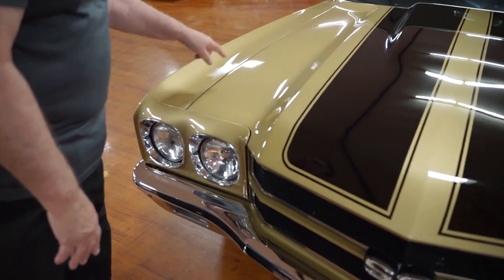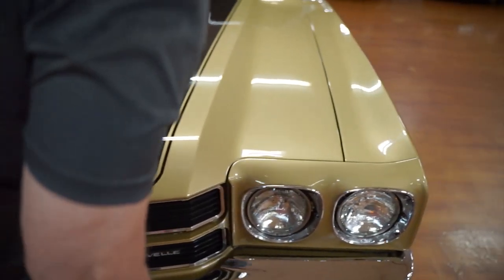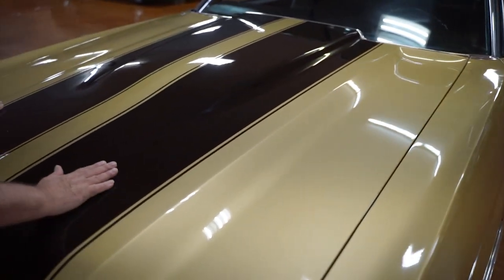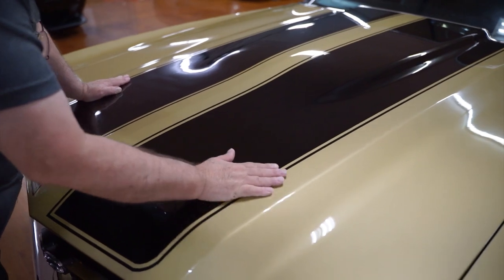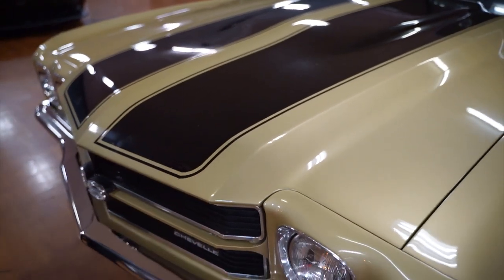You can see the fitment of the hood to the front fender on both sides is very, very nice. Car's been cleared over. You can see the stripes and almost feel them, but you really can't. There's a lot of clear on the car. The finish on it is very exemplary.